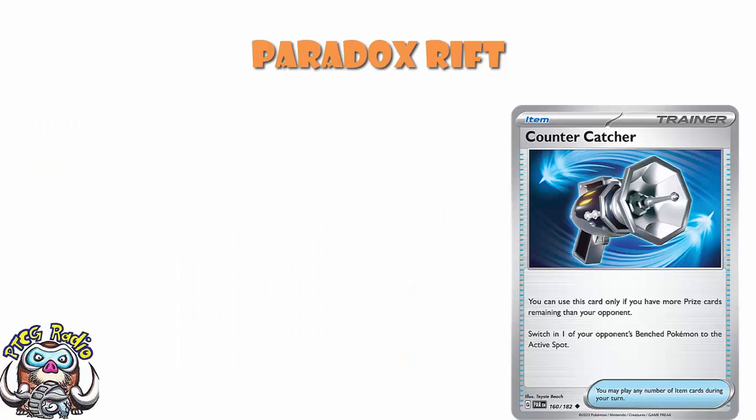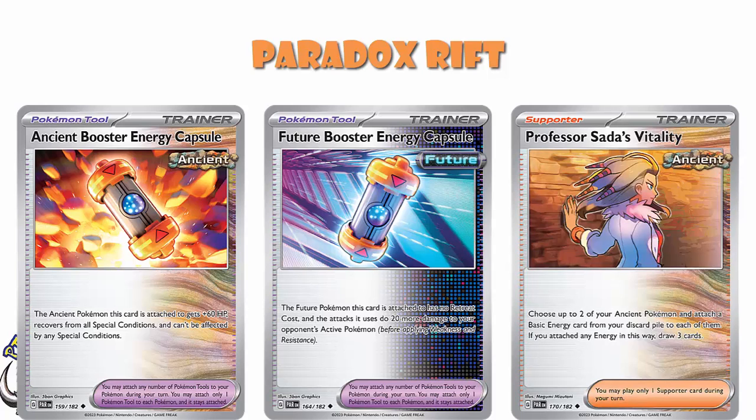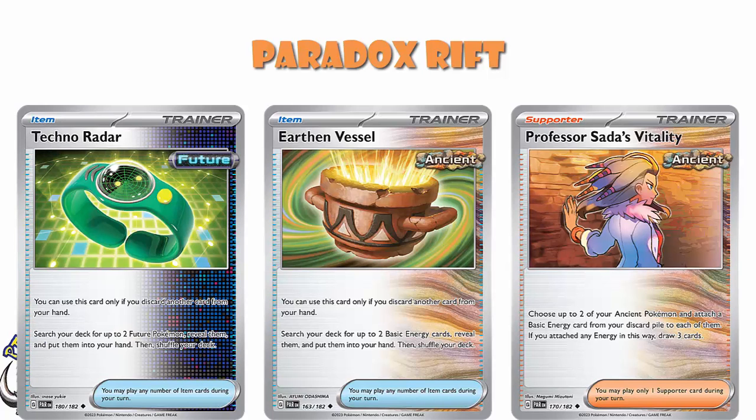And you've got all the staple cards that are going to be useful for all those Ancient and Future decks. Your Future and Ancient Booster Energy Capsule, which are going to be absolutely huge. Things like Professor Sada's Vitality. You know, technically Earthen Vessel is an Ancient card, but really it just sees play everywhere. If you're playing a Future deck, you are most definitely going to want to be playing Techno Radar. It's just full of great cards.